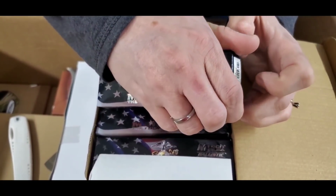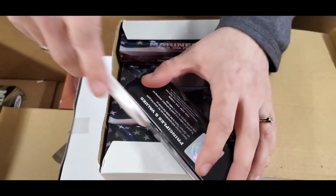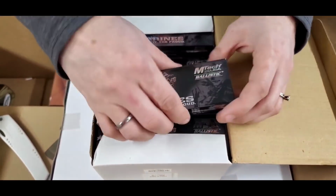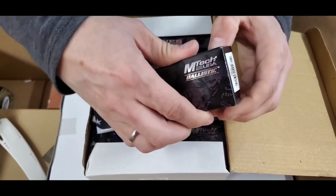If I can get this box open. Oh, there's more tape on it. I missed. That's why. You just got to be smarter than the box, Heather. Smarter than the box. All right.